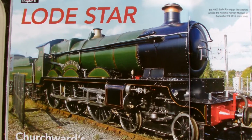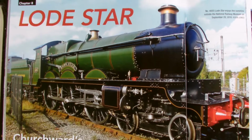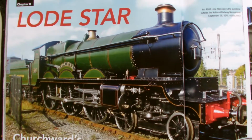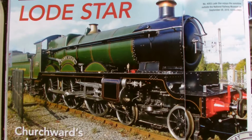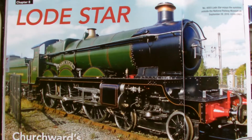Hornby are currently producing Knight of St. Patrick, which is a Star class number 4013. That's going for about £125, so I've got to win the lottery before I'm buying that one. So we'll just have to make do with a photograph of his famous Star locomotive.